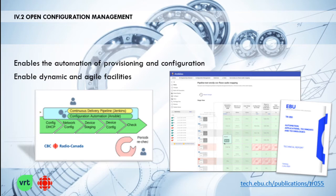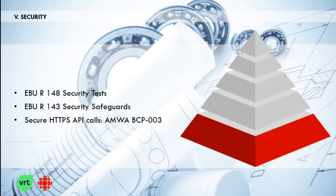And also that's the door again to agile facilities, because if you can configure your device programmatically, you can have an orchestrator that will change the way your devices are used. There's a full EBU tech document, TR 055, that talks about this wide topic of automation for media facilities.